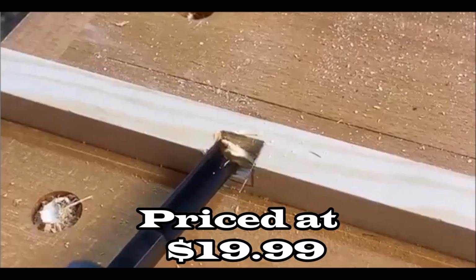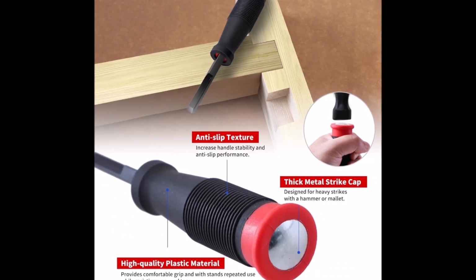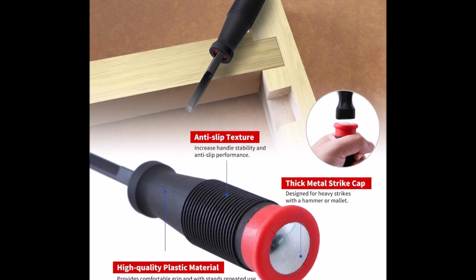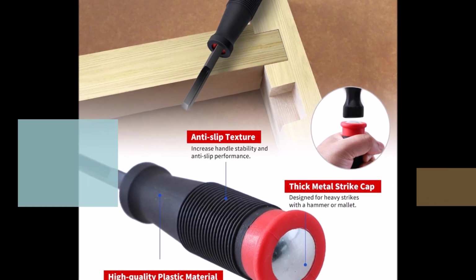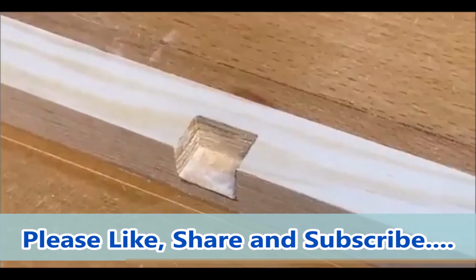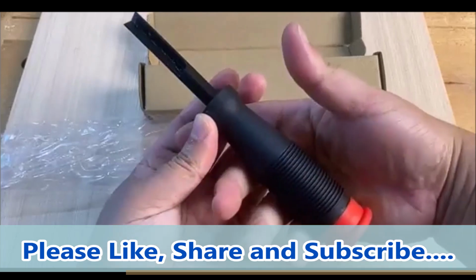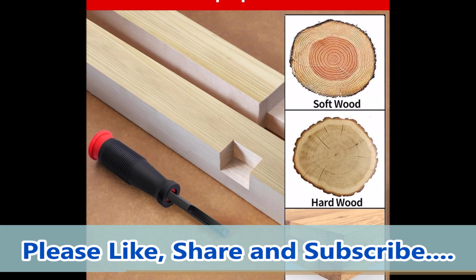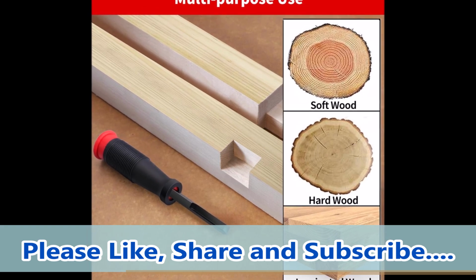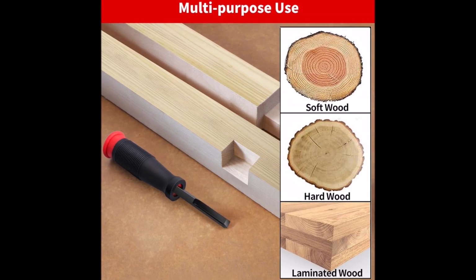Crafted from high-hardness steel, the chisel blade is durable and sharp, capable of handling various types of wood without deformation. It features a comfortable handle and a robust metal knockout cap, allowing for safe and efficient use with a gentle hammer tap to chisel out precise square corners. Whether for cabinet making, picture frames, or other woodworking applications requiring precise corners, this tool is indispensable. Its reliability and ease of use make it a valuable addition to any woodworking toolkit.